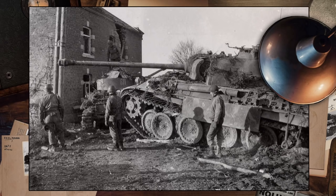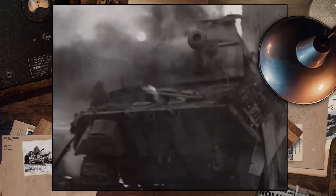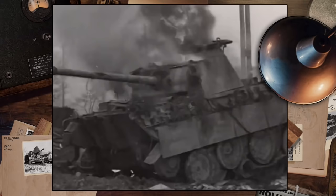Several pictures show these tanks next to one another. Eventually the PANZER IV was pushed off the road by the Americans and you can actually see it on fire in some of these shots. Both these vehicles were again set on fire for the newsreel alone.